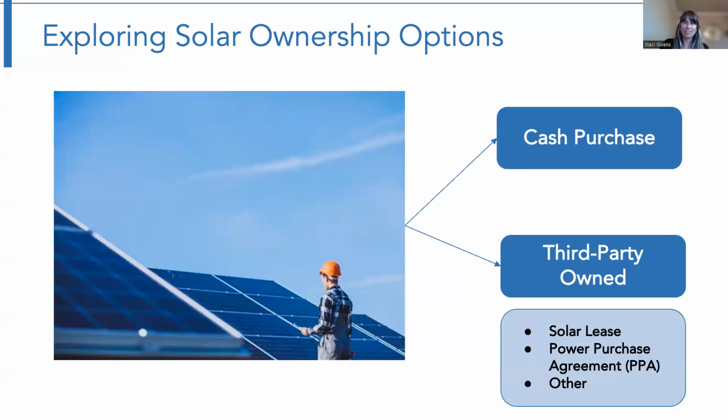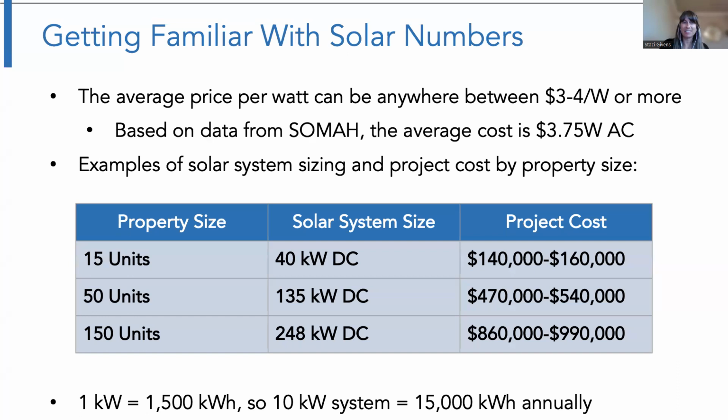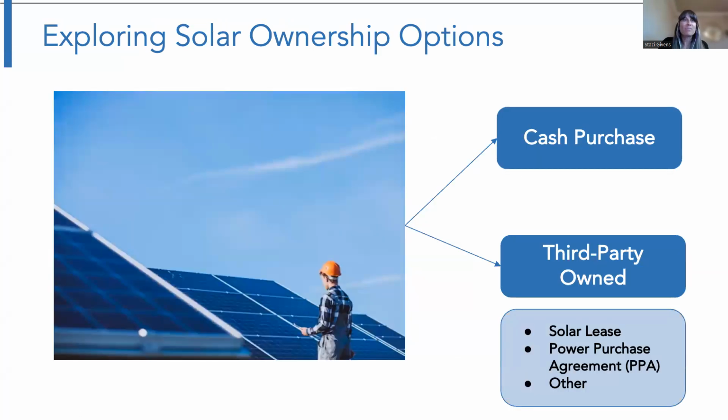And it looks like that note may be missing from the slide, so we can get that edited for when we release the slide deck. But yes, next slide, please. When considering solar, there is a wide variety of financing models that may be pursued.